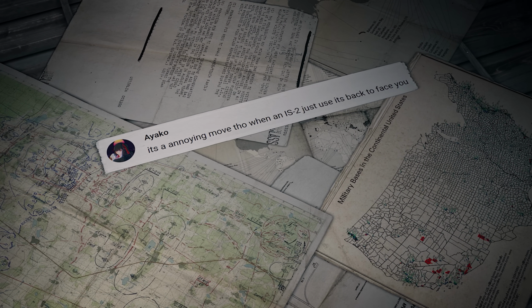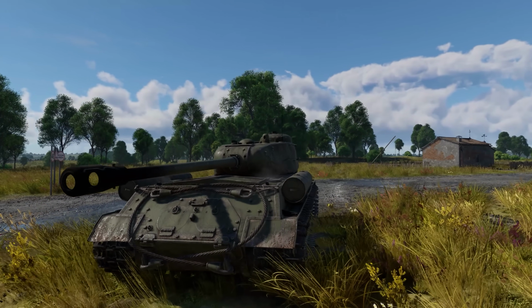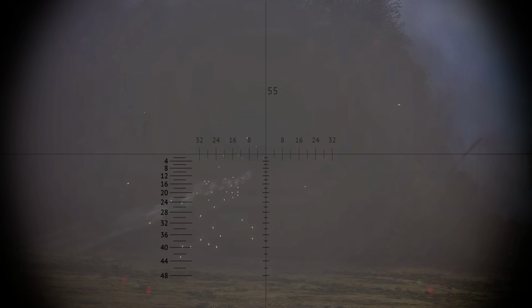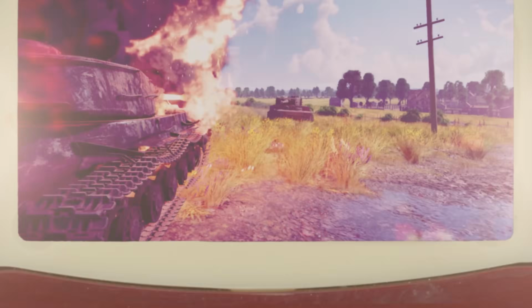Another question comes from Ayako. It's an annoying move when an IS-2 just uses its back to face you. Hi there, Ayako. Sure, it ain't nice, but this Soviet tank still has a vulnerability in its commander's cupola. Not too hard to set your aim for it while it reloads. Hitting this area nets a high chance for your enemy to see the hangar screen.